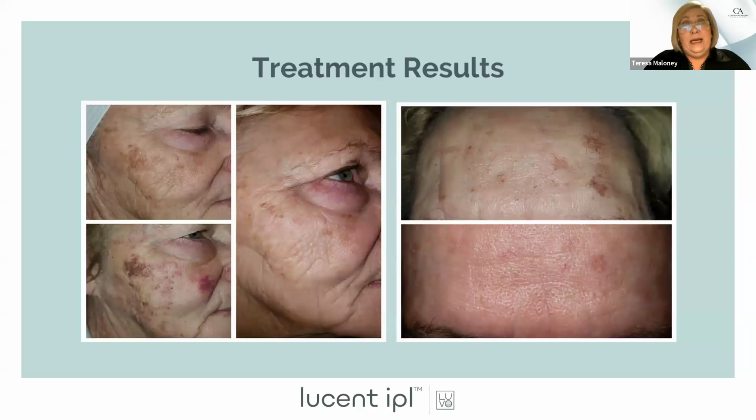Now, if you look at this lady, what we did, again, redundant: 640 toning, 515 single pulse. But if you notice here, a bruise developed. Can't see the vascularity really there, but it grabbed something. And the 515 definitely can do that because you're, again, being more superficial. It all resolved and went away.